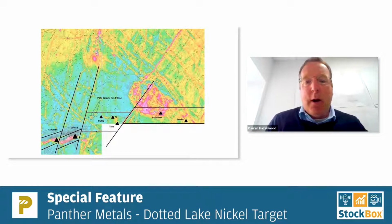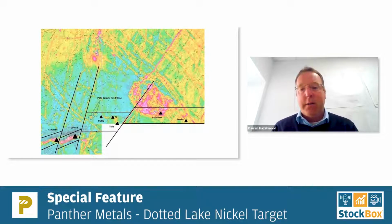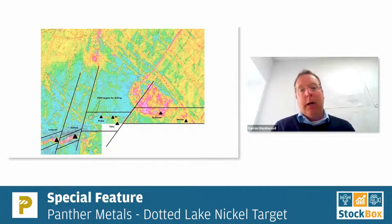Yeah, I think this slide is just showing the areas, Mark, where Palladium One have been working and the success they've had. And I'll show you shortly how that's moved across towards Dotted Lake. We've been watching Palladium One very closely over the last few years, and now it's got to a stage where we felt it was fully warranted doing a review of the historic data at Dotted Lake. And what it's thrown up for us is very interesting, to say the least.